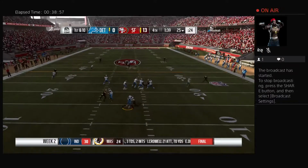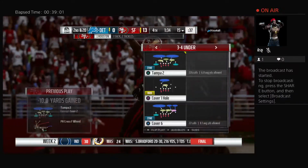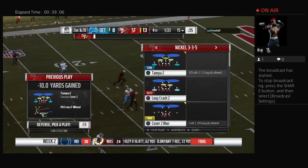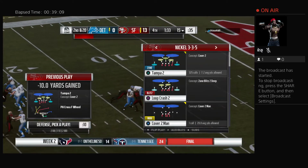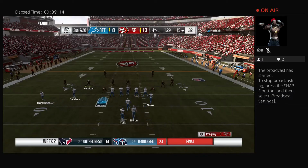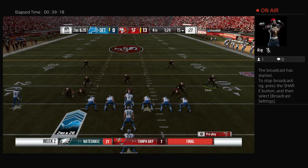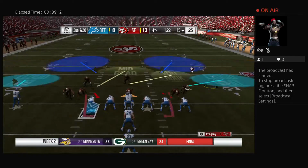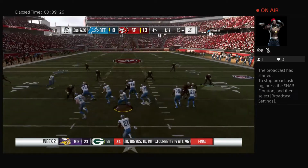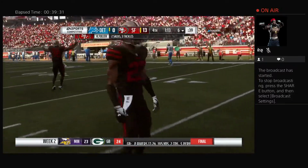Trying to shake off the interception from the last drive. He'll look to throw. And down he goes. The 49ers get there. Justin Houston in there to take him down, and the clock will roll. So now 20 yards to go on 2nd down after the sack. Work to be done. Jameis to throw it. And he's going to go down again.